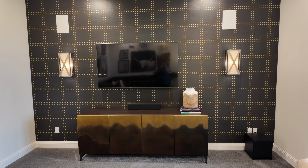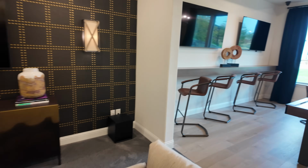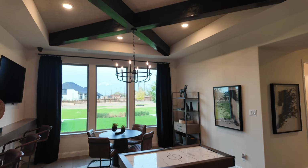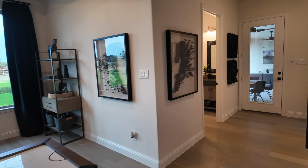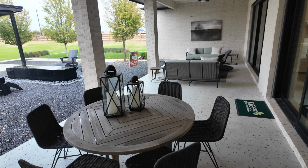The back wall is wallpapered. The two white boxes up top are speakers. There's light sconces right there. That is definitely an upgrade. And then they put some wallpaper up on that ceiling for a little bit of texture. This is the back patio. This is standard for this house.